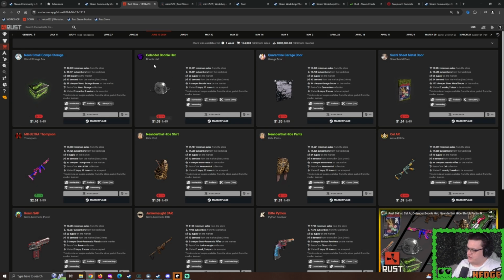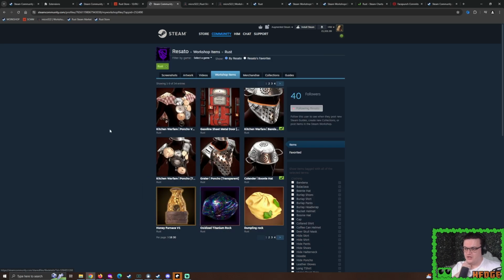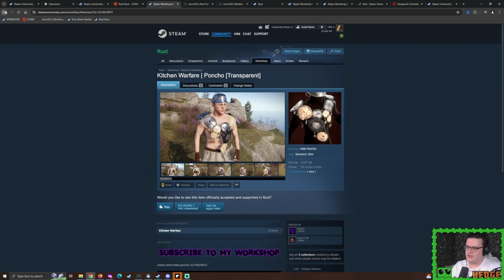Looking at the likes of the Colin de Booney hat, well, the outcome of this was we did see a continuation being produced. We actually saw 2 or 3. It's a bit awkward to sit here and say. If I could just quickly show the workshop. The Kitchen Warfare collection got many interesting different designs for ponchos. And in one instance, we had a bandana with the ponchos. Very weirdly, the combination of this Kitchen Warfare poncho with the bandana, only the bandana was accepted.